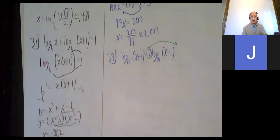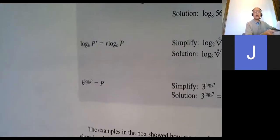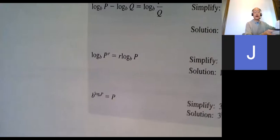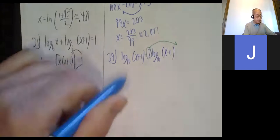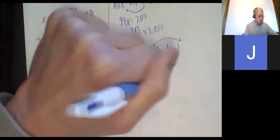Right? The other property of logs, and I'll go ahead and show you that same page again that I've shown you many times now. Page 363, that's the third one down. Log base b of p to the r power equals r log base b of p. We're going from right to left here. I'm doing the right-hand side and taking the coefficient and making it climb up next to the p there. Okay, so log base 10 of x plus 1 equals log base 10 of x minus 1 squared.